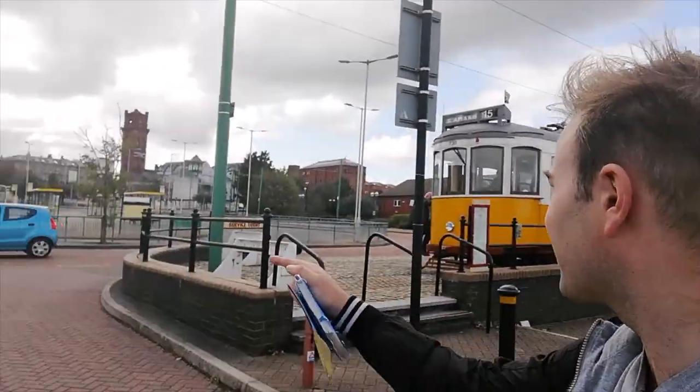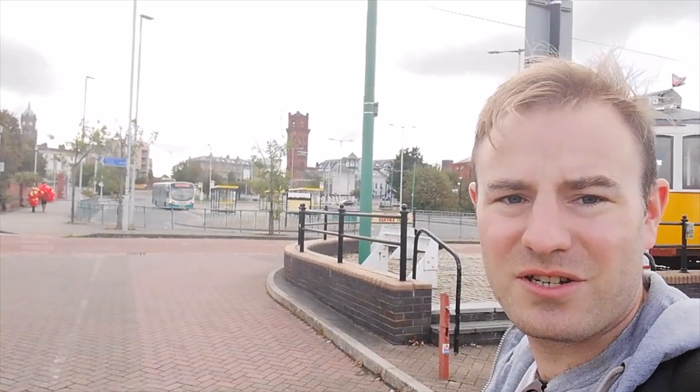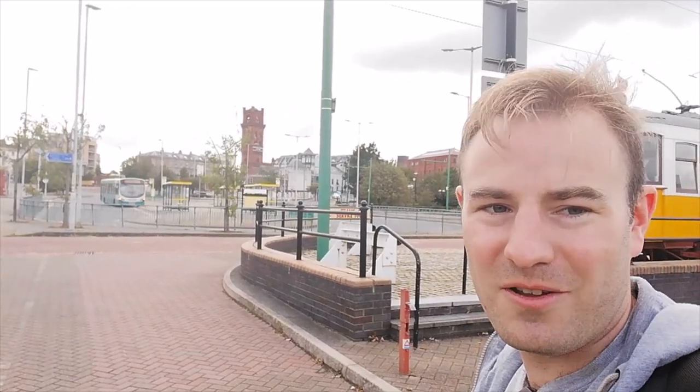Oh, and behind me, that's a U-boat. And if we pan right round again, that tower is Birkenhead Hamilton Square Station. Anyway, I don't want to miss the tram, so I'm going to go and jump on.